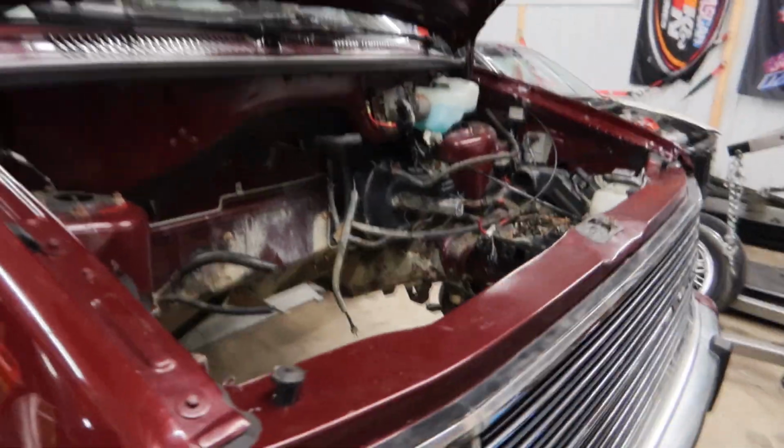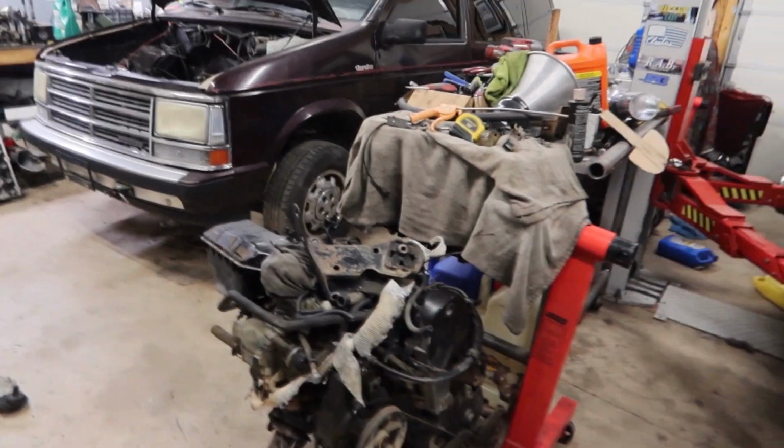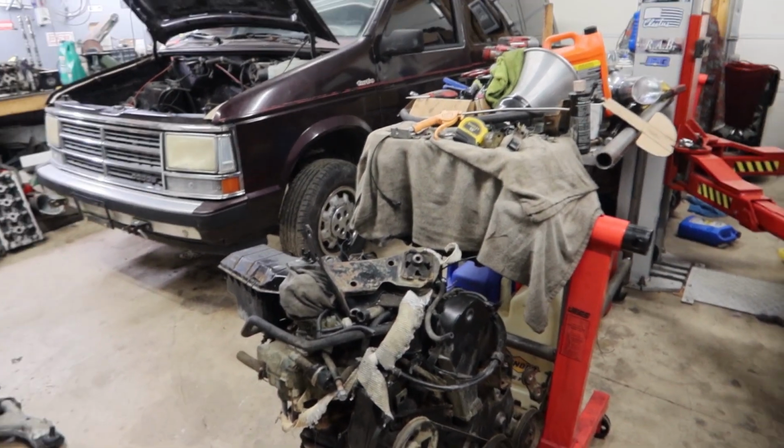And yeah, it is completely all torn apart. So the motor is right here. This is a throttle body injected 2.2 liter from the factory. Like I said, we dynoed it. It made 80 horsepower, 100 foot-pounds of torque.